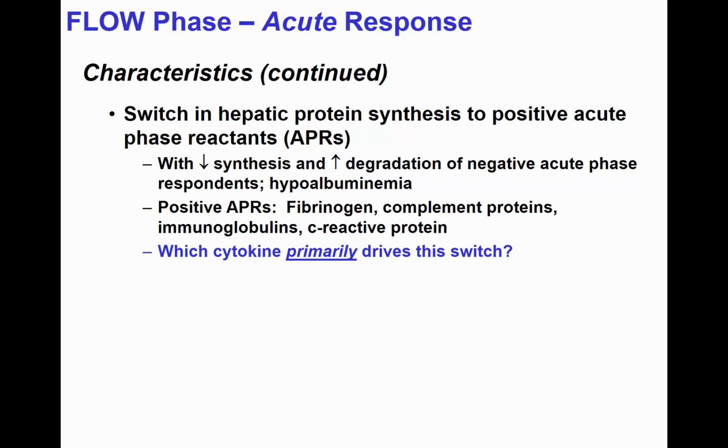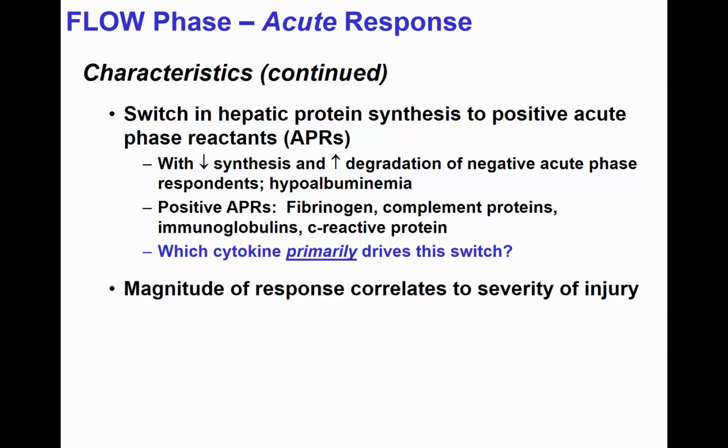There's a particular cytokine, which is a mediator produced by those phagocytic white blood cells: IL-1, interleukin-1. Interleukin, abbreviated IL, IL-1, drives this switch. Again, everything has a reason and there's a mechanism. There are lots of cytokines, and it's a very coordinated response, and I'm only giving you a little bit of this, but the cytokine that primarily drives it, we'll say, is interleukin-1. Inter, and then leukin.